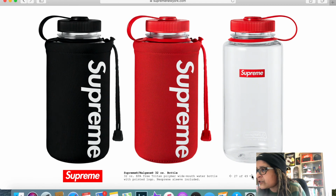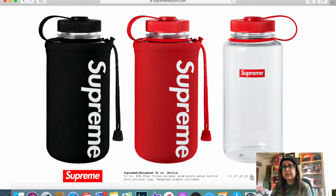Then we have the Nalgene water bottle. Really like it. Most probably will get this, actually, because I don't actually have a water bottle. I have one for hiking. I've got my flask, but I don't have a water bottle, so I probably will end up getting this.